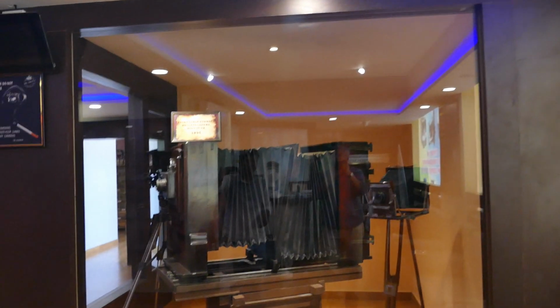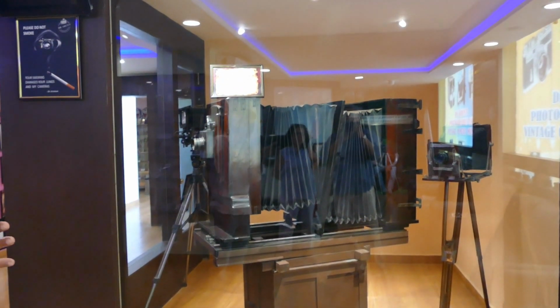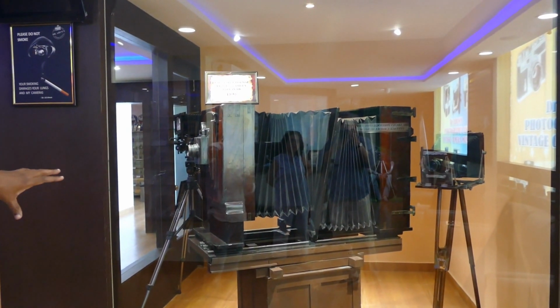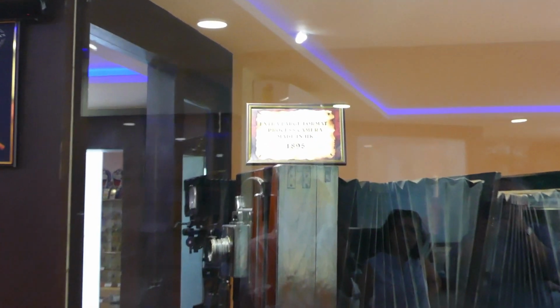And this is an extra large format process camera, made in the UK in 1895. This camera was used in the Mysore Maharaja Palace. They took photos of the family separately using this camera.